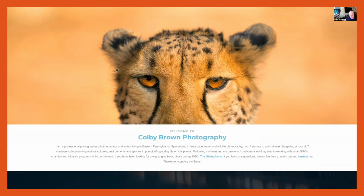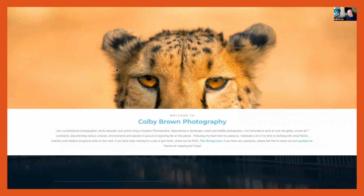And as you scroll down, you see there are different elements that are both dynamic and also clean and simple. And so I think that's one of the core tenets of creating a proper photography website. Clean and simple.